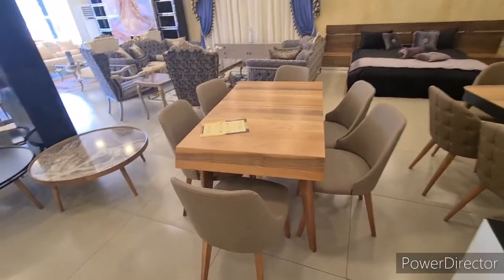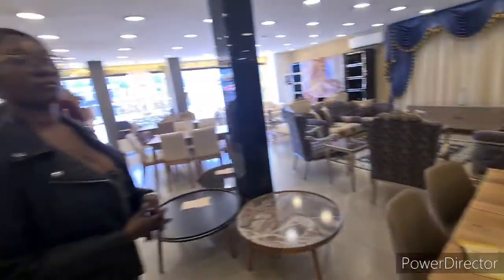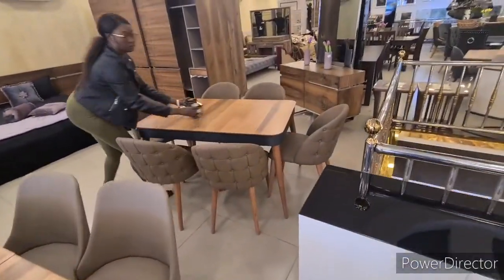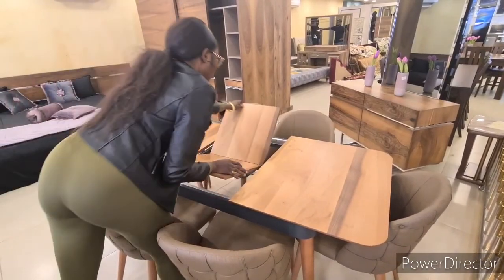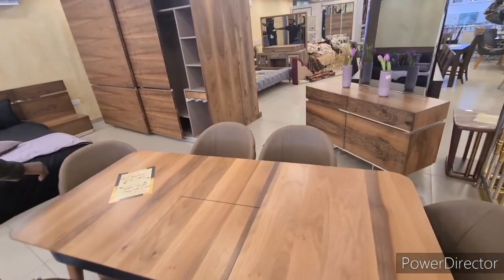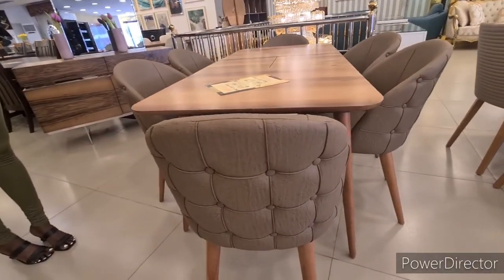Okay, so this is a dining set. I like the wood tone. Oh wow, so you can increase and reduce the table, I mean the size. That is what Gucci just did. This way you're not packed up, there's enough space on the dining because it's a 6-seater dining set. I love this soft design of the back of the chairs. It's absolutely gorgeous.